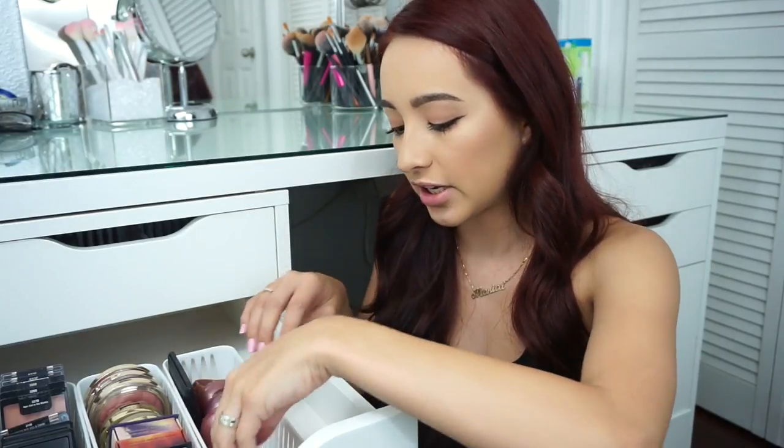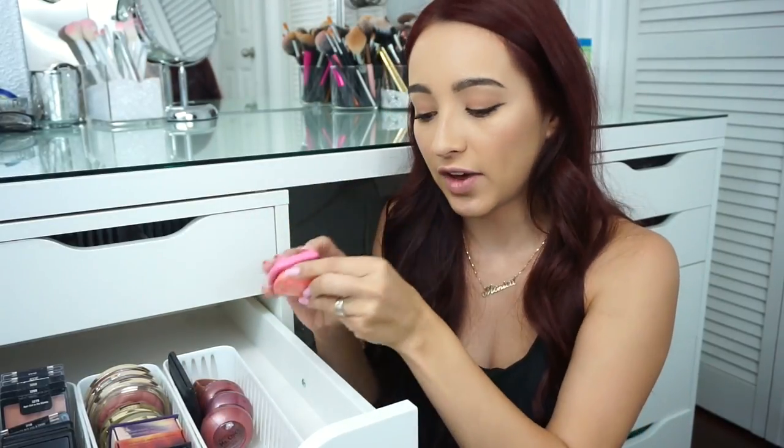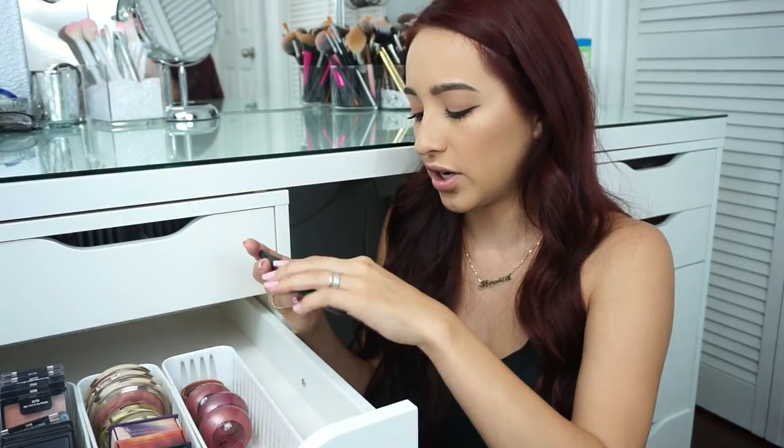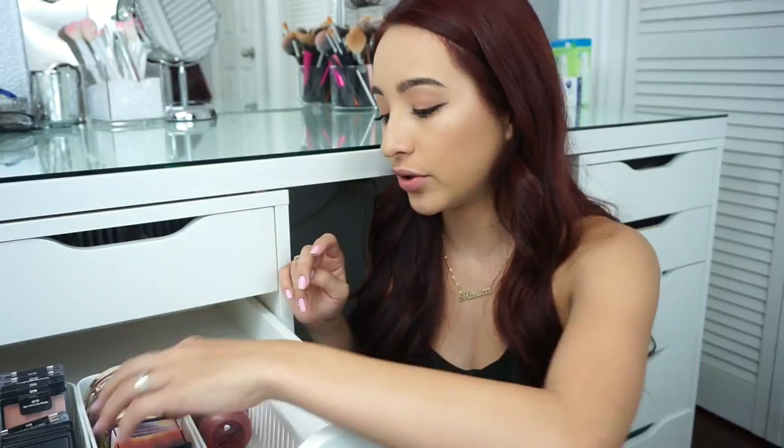These are all my fairly new ones. These are from Shop Missay. I'm going to keep those. These are my mini Too Faced and my Tarte mini ones as well. I'm going to keep those. I know those are new. This is an e.l.f. contouring and bronzing cream. I know these are new. I don't really reach for them, so I'm going to give them to somebody that will use it.